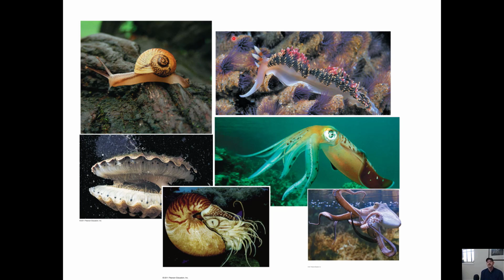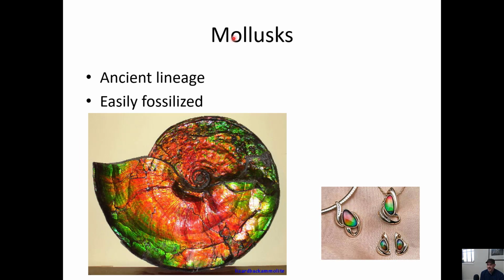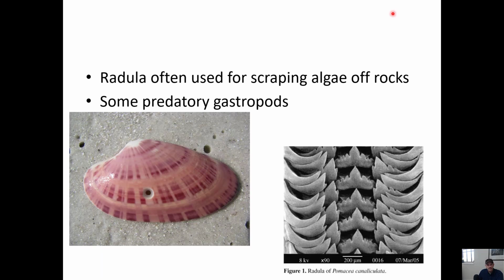Now this is another phylum I want to mention, a very diverse phylum. Just look at all those different kinds of critters there. This is the phylum Mollusca, the mollusks. It's a very ancient lineage, and we know a lot about their ancient heritage because they have shells which fossilize really easily. This is an example of one from the Cretaceous period, and they make jewelry out of it, actually. This organism is called an ammonite, and the mother of pearl fossil is called ammonite.